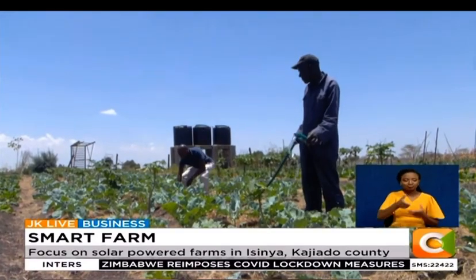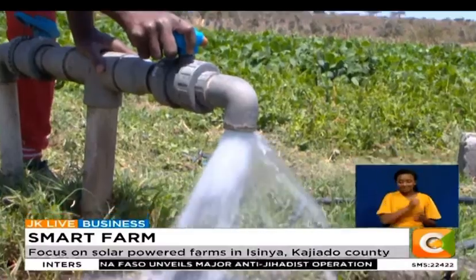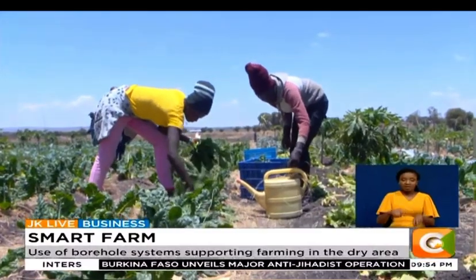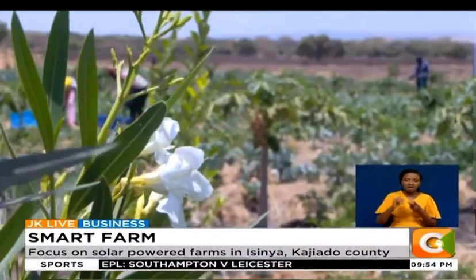The end result is uninterrupted water supply for farmers. Besides constant water supply, solar-powered boreholes also empower farmers in reducing cost of production, as they do not rely on expensive power from generators or the national grid.